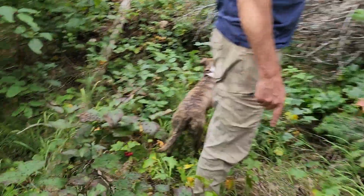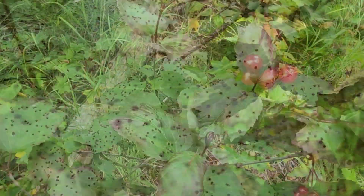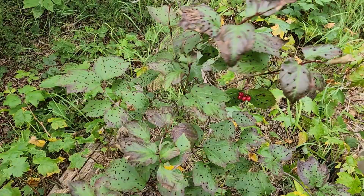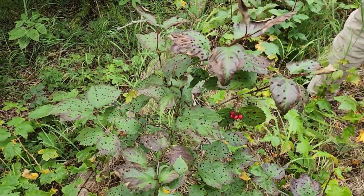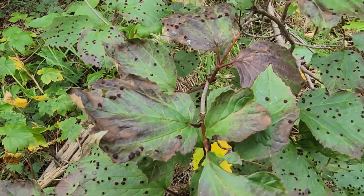Okay. What's going on with these? It looks like these have had a little trouble. I don't actually know what that is even. But are those bugs? Some get kind of blight anyway. Yeah. Oh, wow. What are those?